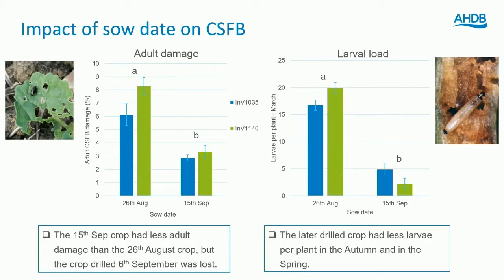And there were some small differences between the varieties, but certainly the very, very clear difference was that the crop drilled on the 15th September suffered significantly less damage, 2 to 3 times less damage than that crop sown a field away 3 weeks earlier. And essentially what we think is happening here is that this crop was emerging as flea beetle migration was tailing off, and most of those flea beetles had moved into earlier drilled crops.